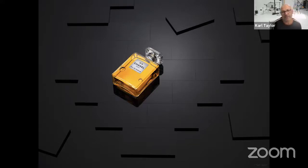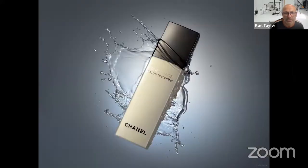Here, this uses some quite interesting techniques because we've got to get light very precisely controlled on the label, and then we've got to get light into the bottle and through the bottle, and then a nice little glow of light around the bottle on the little acrylic tiles. So quite technically challenging some of these shots.